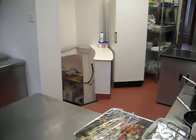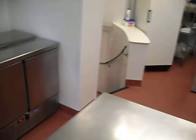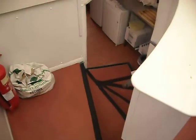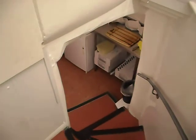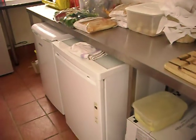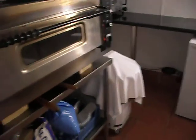This is the kitchen in Nico's, 5 London Street. The cellar is down here. Come down the steps. It's all been retiled, replastered and rewired at great expense. And as you can see, all the electrical goods are here. A pizza oven is here, which is essential for their business.